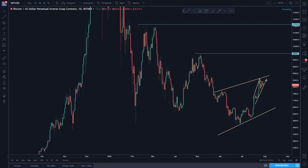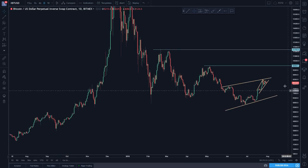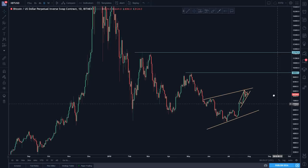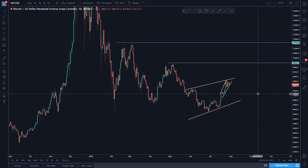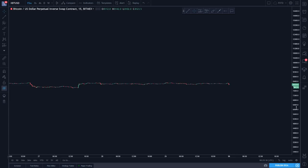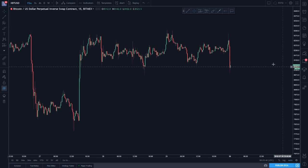Never, ever. And what you need to do is understand the bigger time frame. Once you have the bigger time frame, then you can understand the smaller time frame. And if you don't understand the bigger time frame, you're going to draw patterns that just aren't going to fit on lower time frames. Let me just give you an example. Let's jump down to the 15-minute. And I'm going to just hide everything for a moment.